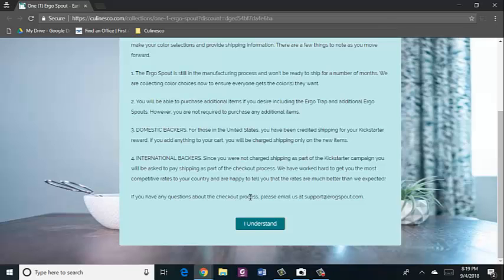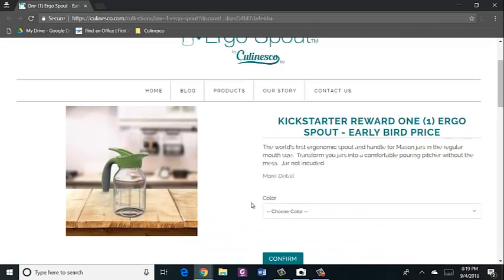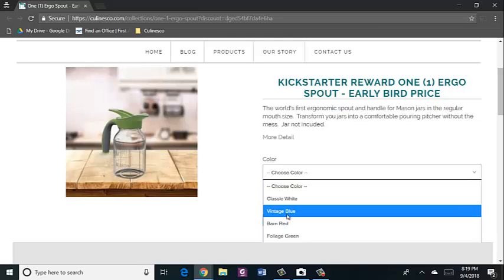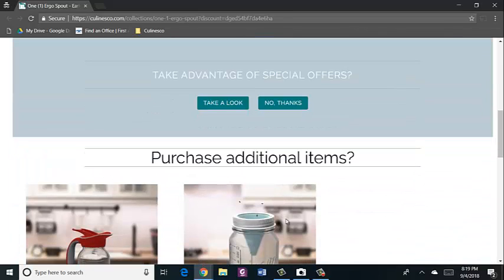Once you go through this information, all you need to do is click I understand. The first thing you're going to see is what your Kickstarter reward is. I'm walking through the process as if I had ordered 1 Ergo Spout at the early bird price through the Kickstarter. There's a place where I can choose the color, so I'll go ahead and pick vintage blue. That's the color that I want, and then I'm going to confirm. So that's claiming the Kickstarter reward.